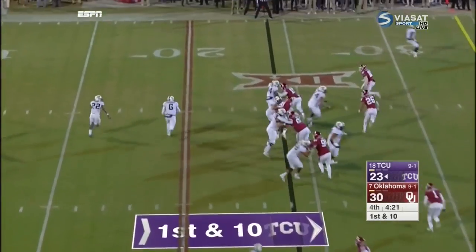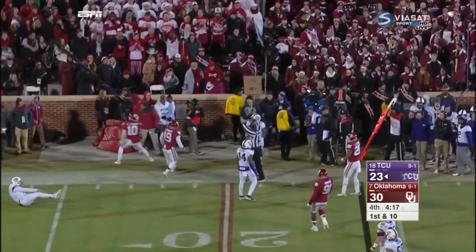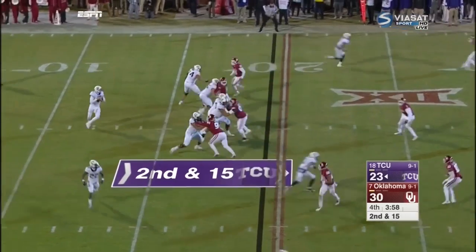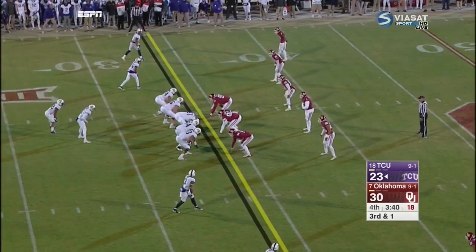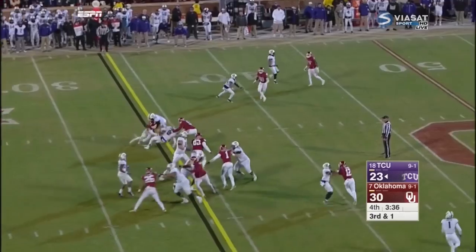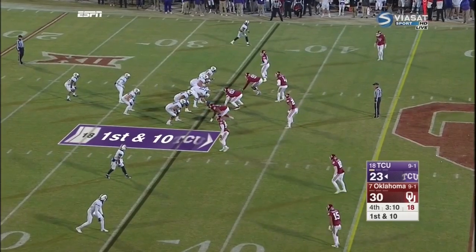Kohlhausen on the option. This worked going to the right last time. Late pitch. Run out of bounds is Green. Kohlhausen needs to think about getting some of it back here. Down the middle, and he got it. Close to a first down on the throw. Green to try to get the yard. He's going to keep it himself. Wow.